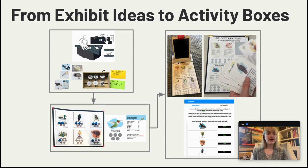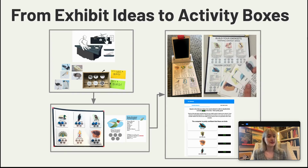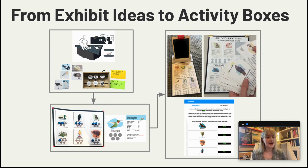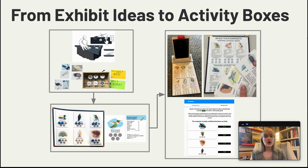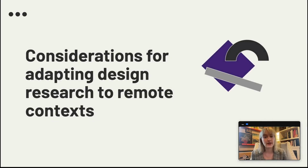And then the final exhibit or activity that I ended up developing for at-home learning spaces, which is more of a game board-like activity. It utilizes a card deck and an iPad interface to allow learners to engage with the algorithm. So again, more details in the paper, but this is the process I went through to adapt each exhibit idea to an activity box in actuality.